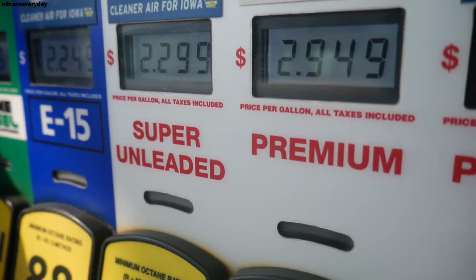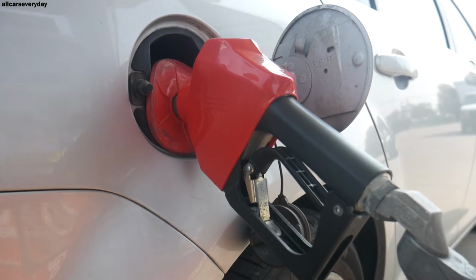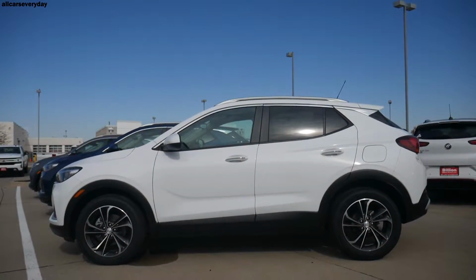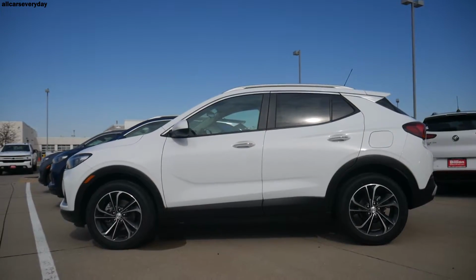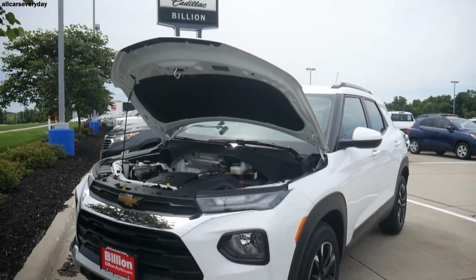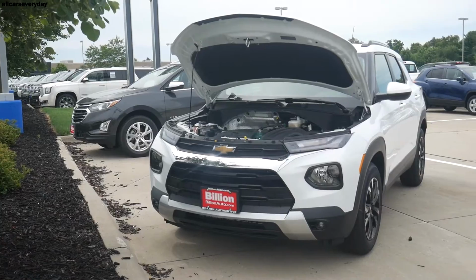In this category, we take a look at how efficient those powertrains are by looking at their miles per gallon, their average fuel range, and their yearly fuel cost. The Encore GX gets 26 miles per gallon in the city and 29 mpg on the highway, for 28 combined mpg. The Trailblazer gets the same city mileage, but bumps up the score 1 mpg to 30 on the highway, with the same combined 28.